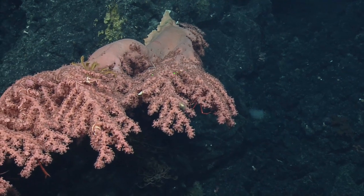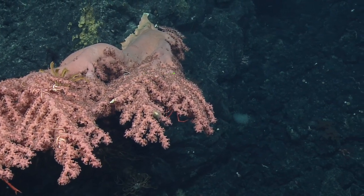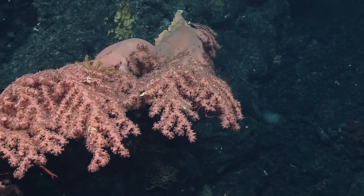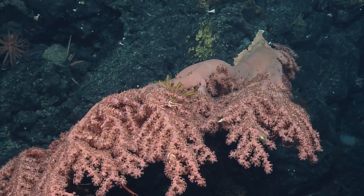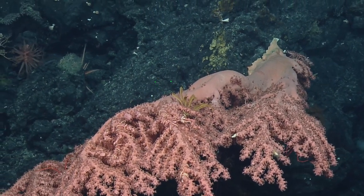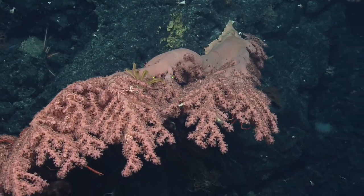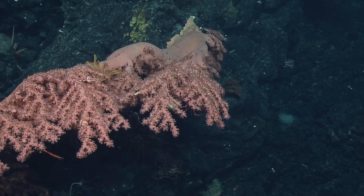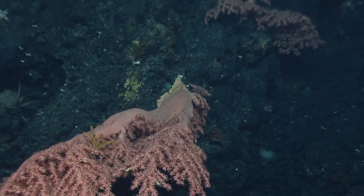That's a kupuna coral for sure. Absolutely. So in the Hawaiian cosmology, the Kumulipo, the first organism born is a coral polyp. So pretty amazing to see this ancient life form that's described in the creation chant. Right up here. Oh yeah, coming out.